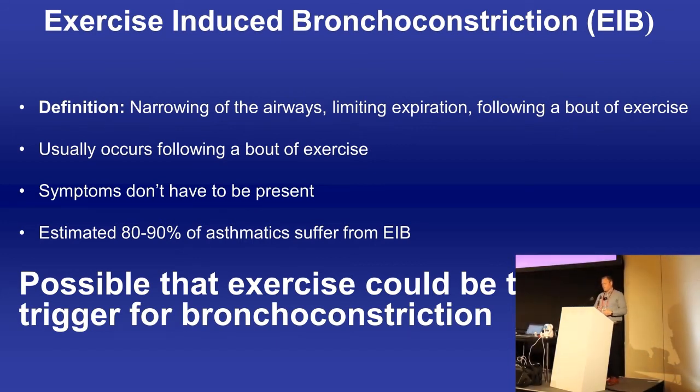So we might use an EVH challenge to either rule in or rule out a diagnosis of asthma or exercise-induced bronchoconstriction. If you're not familiar with exercise-induced bronchoconstriction, it's part of what I call the asthma family. Effectively it's a narrowing of the airways, limiting expiration following a bout of exercise. It usually occurs following a bout, but it can occur during, though most of the time it's afterwards. A lot of the time, athletes fail to report symptoms, or if they do have symptoms, they fail to recognise them as being linked to EIB.